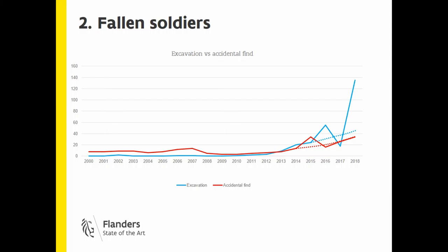If you see the increase of the accidental finds, we cannot conclude that more bodies are found because there is more building or constructing, but we notice that findings of bodies are more reported. The reason for that increase is the raising of the awareness that those skeletons of soldiers have a value, they have an identity, sometimes a name. And the awareness that a skeleton can have a value is linked directly to, first of all, the archaeological interest in the First World War, but also indirectly to the commemoration of the 100 years First World War.